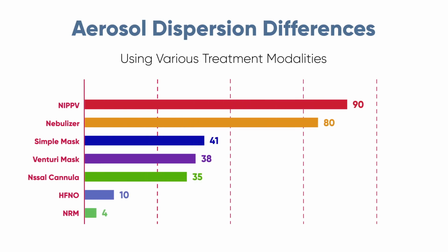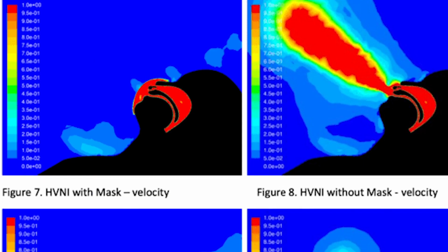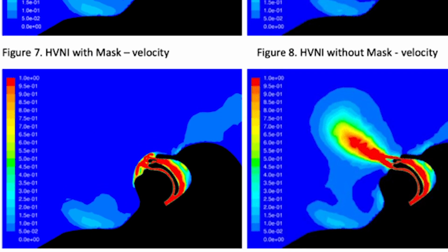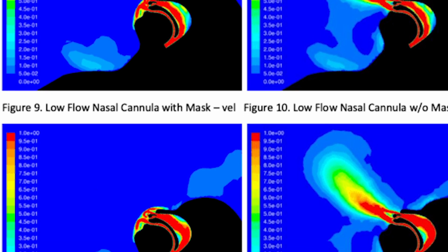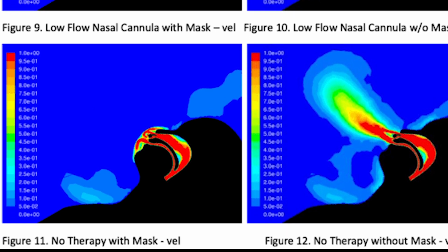Studies have demonstrated that any oxygen delivery modality can generate aerosol and can pose risk to the environment. Even nasal cannula is aerosol generating. As shown in the figure, wearing a well-fitted surgical mask below or above the oxygen delivery interfaces can reduce aerosol transmission. Also, we should turn off the device before removing any device from the patient.